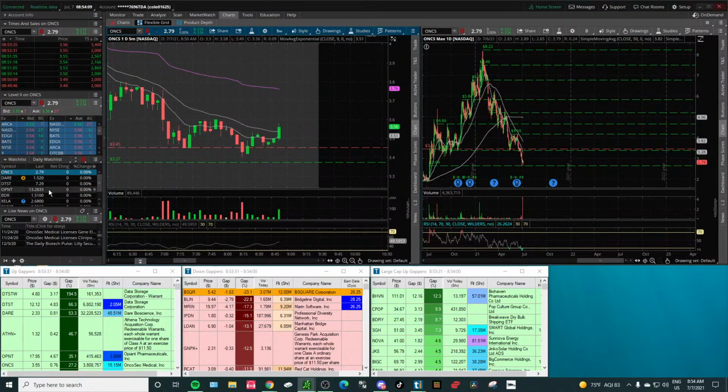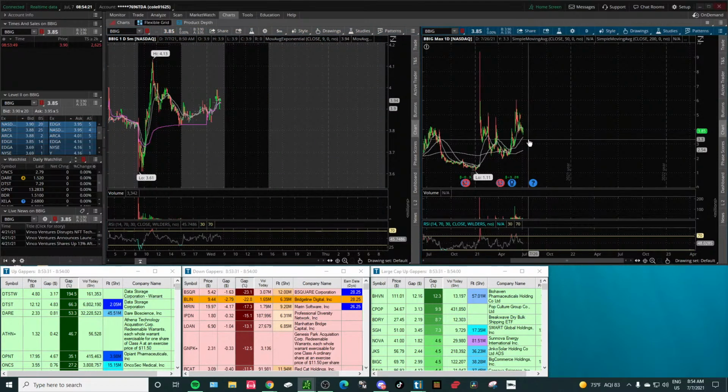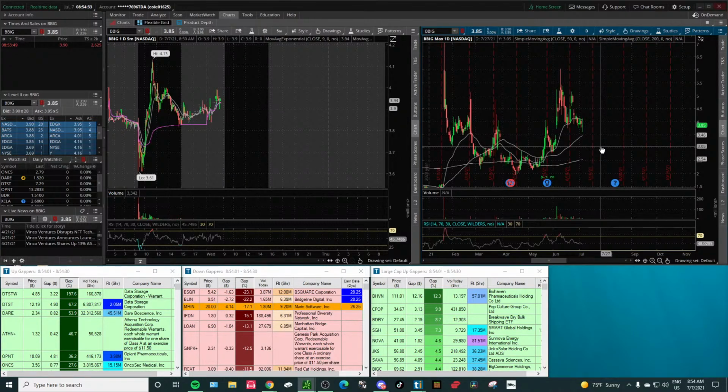BBIG. Choppy to day trade. I don't know why it was gapping up significantly yesterday. Not gap up, it ran up 14% yesterday. The chart looks like we had a nice pullback. We could potentially fill this gap down towards 340. That might be something we have to fill. We do have a doji candle yesterday, so we really don't know what's going to happen.